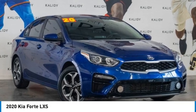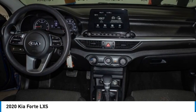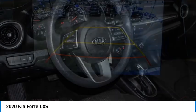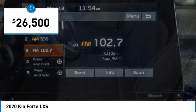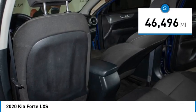Make a great choice today with the 2020 Forte. If you're looking for a trendy and feature-laden compact sedan, the Kia Forte is for you. It offers an exceptional combination of innovative design, high-quality engineering, and outstanding value, and is priced below $30,000. This vehicle has less than 50,000 miles.